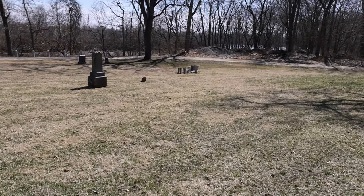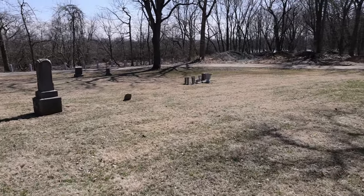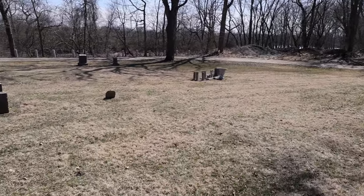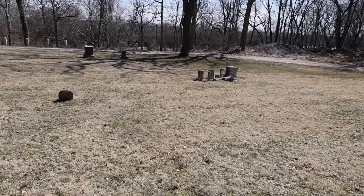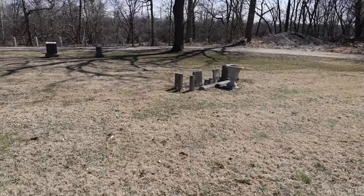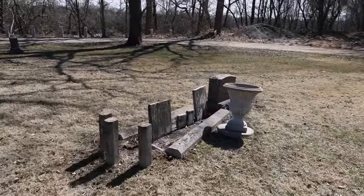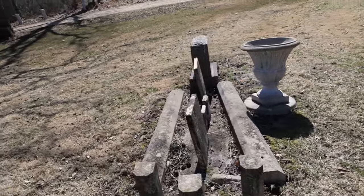We're gonna check out this little stand of graves over here. It's kind of interesting looking. As I said, this is one of the older areas, so maybe these are just really old tombstones, and I don't know. Yeah, these look very old.